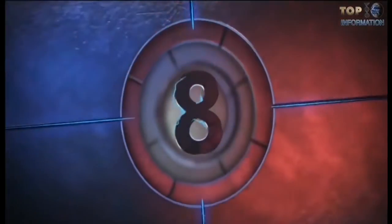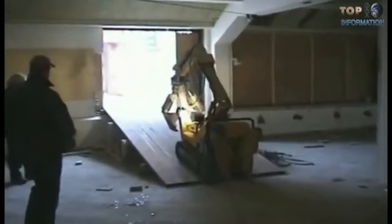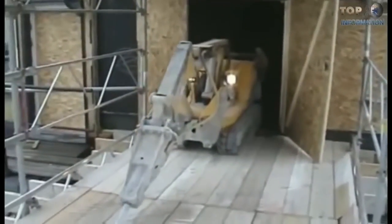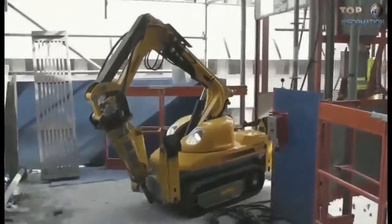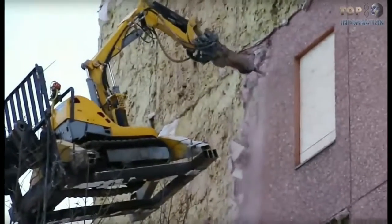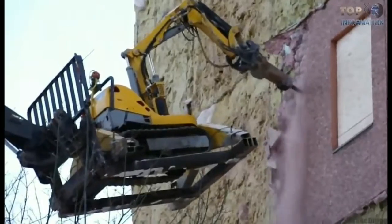Number 8. Brock 90. This machine can perform demolition tasks on the places where it seemed to be impossible before. Brock 90 is one of the most versatile machines available on the market for demolition in confined spaces. The goal is to bring as much power and flexibility as possible to the site, and the Brock 90 achieves it.